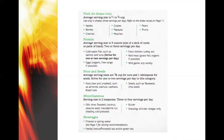Nuts and seeds. You always want to stick to raw and unsalted nuts. You can get sprouted nuts. Where the nuts are labeled raw, unsalted, you'll see nuts sometimes labeled sprouted. And there's not too many stores that sell sprouted nuts. Sprouted nuts really increase the ability of your digestive tract to break down the nuts. And some roasted nuts have gluten in them. So you want to be careful if you are gluten sensitive to watch out for the roasted nuts, even if they're roasted and unsalted. Okay, so raw and unsalted and sprouted if you can.